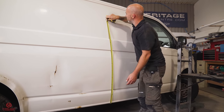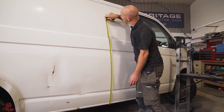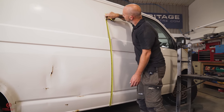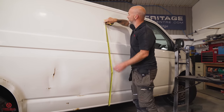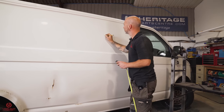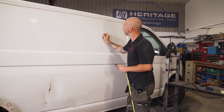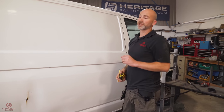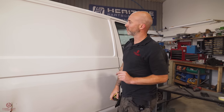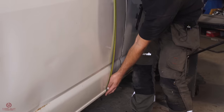Yeah, 125.5 centimetres. Or 1,255 mil. Good. Now let's try and draw that line across and see how it works out.